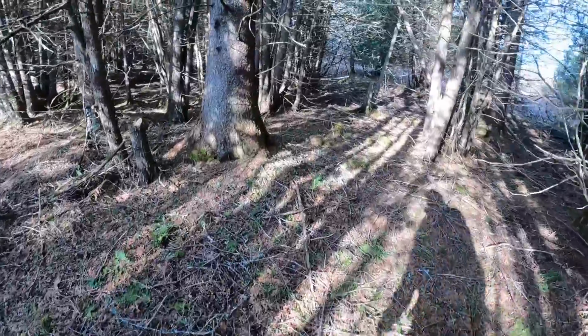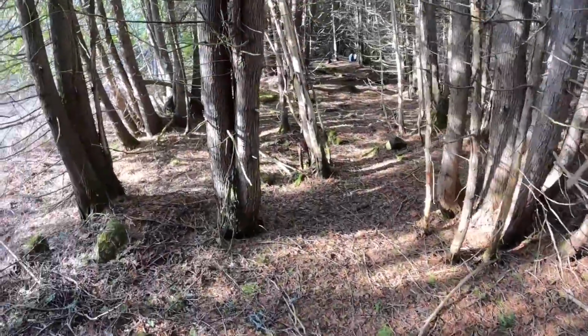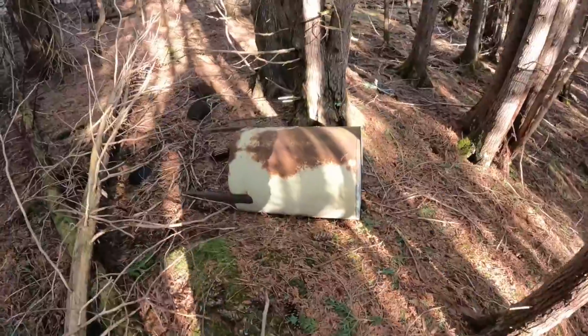It really is kind of remarkable walking in here. This is one of the rare times of year where it's not bad to come out here, because it's not too buggy, it's not too snowy, it's not too thick with weeds. It's just the right time to explore.